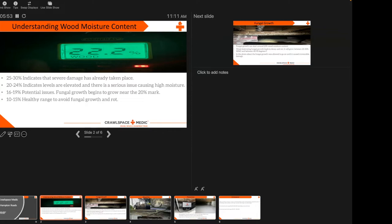We do recommend that you have it inspected about once a year. Sometimes once every 6 months, if you got a dehumidifier, so you want to go down there and make sure it's working. The biggest issue with a crawl space is moisture.